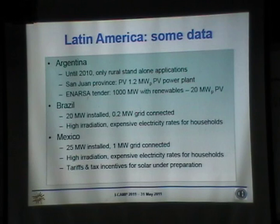In the case of Brazil, I have the information that 20 megawatts have been installed till now, but only 0.2 megawatts are grid connected. There has been no promotion, no policies for promoting the grid connected system in Latin America. Brazil has very high irradiation and expensive electricity rates for households. These are two important points that make solar energy more competitive in Brazil.